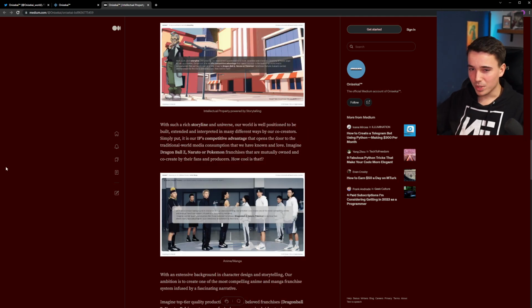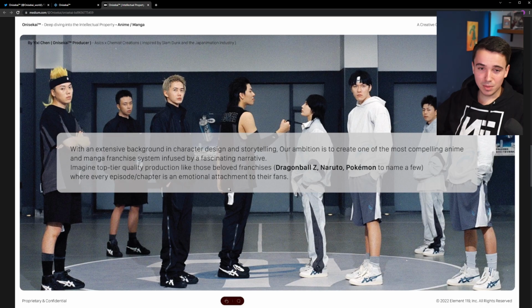And to get this quite complicated idea rolling, they have a team with an extensive background in character design and storytelling. I mean, just look at this guy right here. He already looks like a Super Saiyan, so I can immediately imagine him being the owner of a character like, I don't know, Son Goku for example, in the Onisekai world.